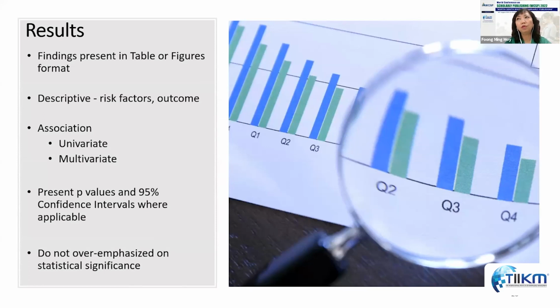Okay, so after you have described your method clearly, your results are very important, because this is where the readers want to find out what the findings are. We can present the findings in tables or figure format, but we should not have too many charts or graphs, because there would be a limit. From experience, maximum 5 to 6 tables and figures. You cannot have more than that. So you can have 3 tables, 3 figures, or 4 tables, 2 figures, and so on.